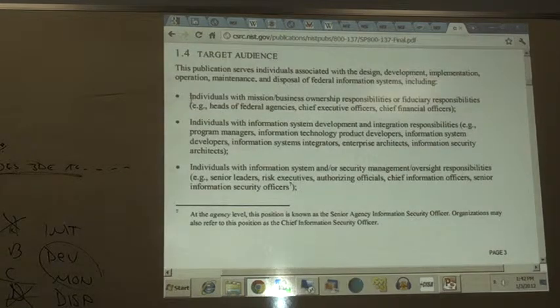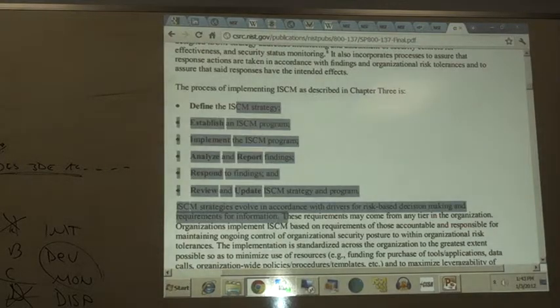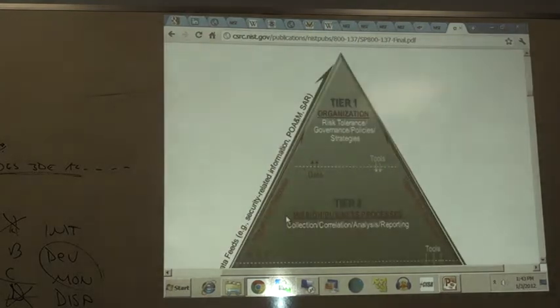All right, so the individuals with business ownership, system development, and security strategy, and then again, that's recycled information there. Life cycle again, organization-wide stuff.